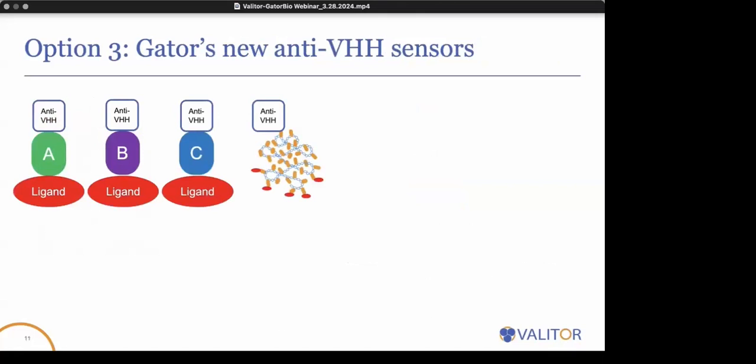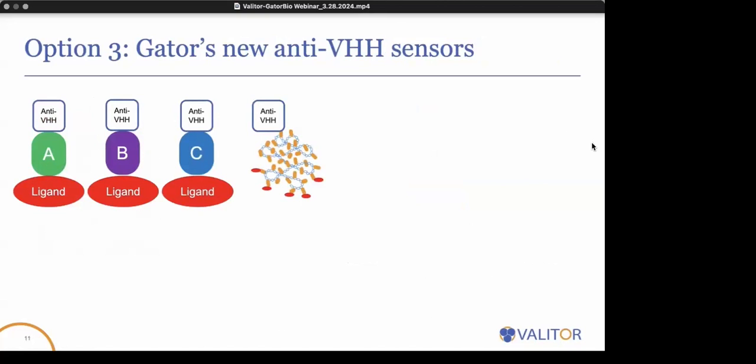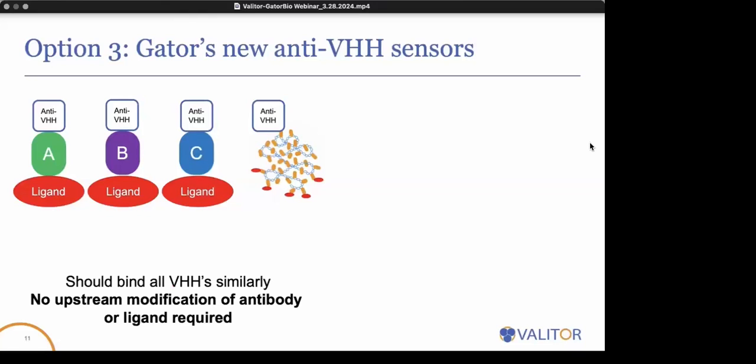While troubleshooting some of the issues we had with the AR2G sensors with Gator, which have great customer service by the way, we were notified that the anti-VHH sensors have become commercially available, and so we wanted to immediately give these probes a try. Not only should the VHH antibodies and MVP platform all bind similarly, but it would require no modifications to the antibody or the ligand, so no need for ABTAC proteins.